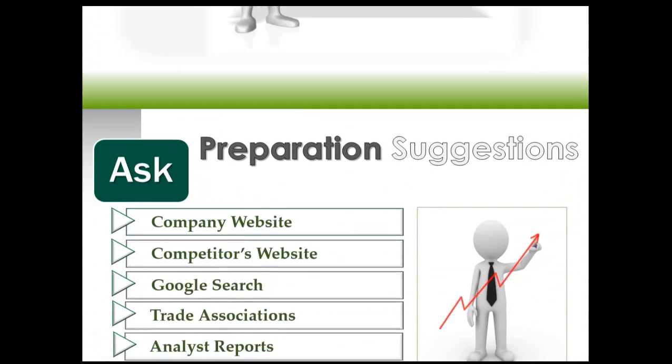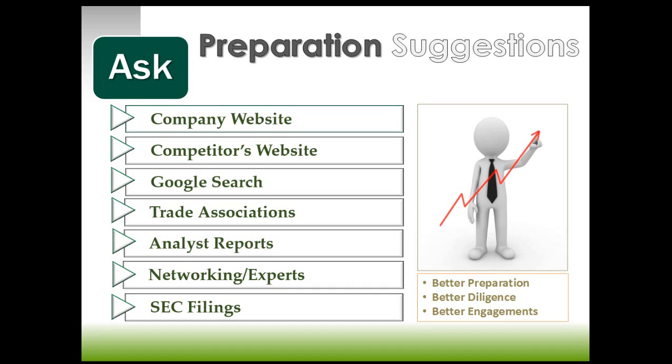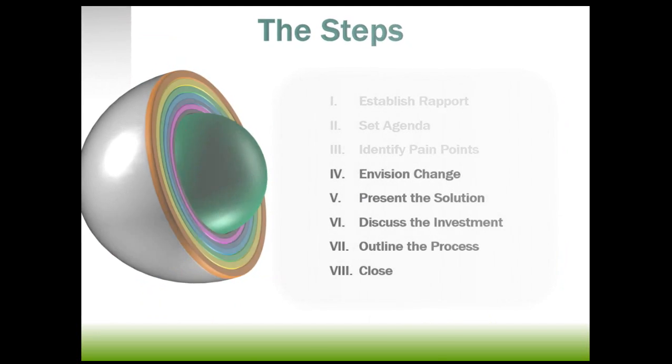So, how to prepare? Well, there are a lot of ways. You could start with, of course, reviewing your prospect's website and the website of your prospect's competitors. By all means, do a Google search to find out what might be the hot topics in the industry or what others have written about your prospect. Take a look at the information from various trade associations that might be relevant to your prospect, any analyst reports, and have a chat with those in the industry. Use your network to find out more about your prospect and/or the industry they're involved in. And finally, you might consider checking SEC filings, not necessarily for your prospect, but for companies who are in the same industry.